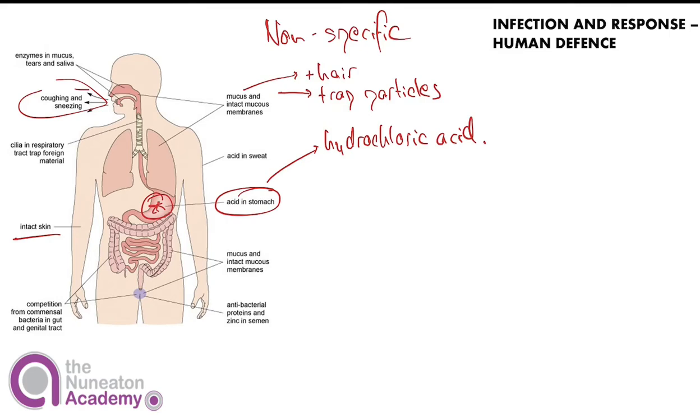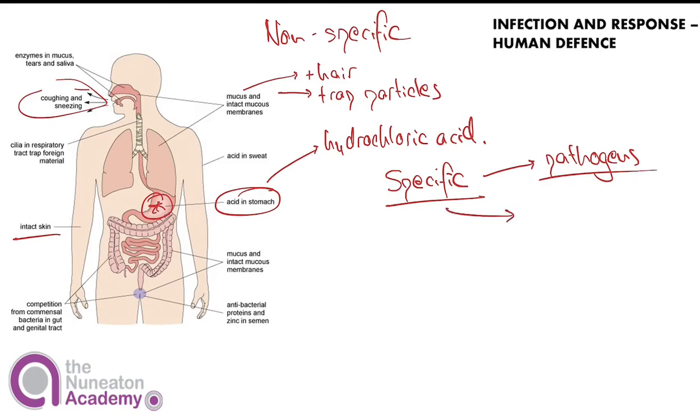The other type of immune response is what we might call specific. So a specific immune response is one where you have cells, tissues and organs of your body that work together to defend against foreign invaders. Those foreign invaders otherwise being pathogens. Now, one of the most important cells in a specific immune response is a white blood cell, whose job it is to fight off pathogens.